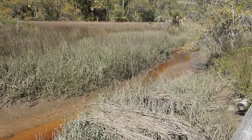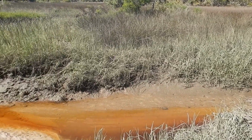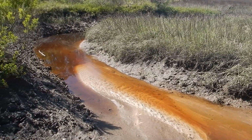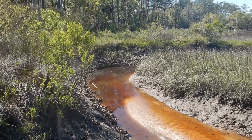This is a tidal creek that flows through the park. Sometimes they call this nature's nursery, because when the tides come in, it brings in more water, which brings in more nutrients and more fish to feed everybody.